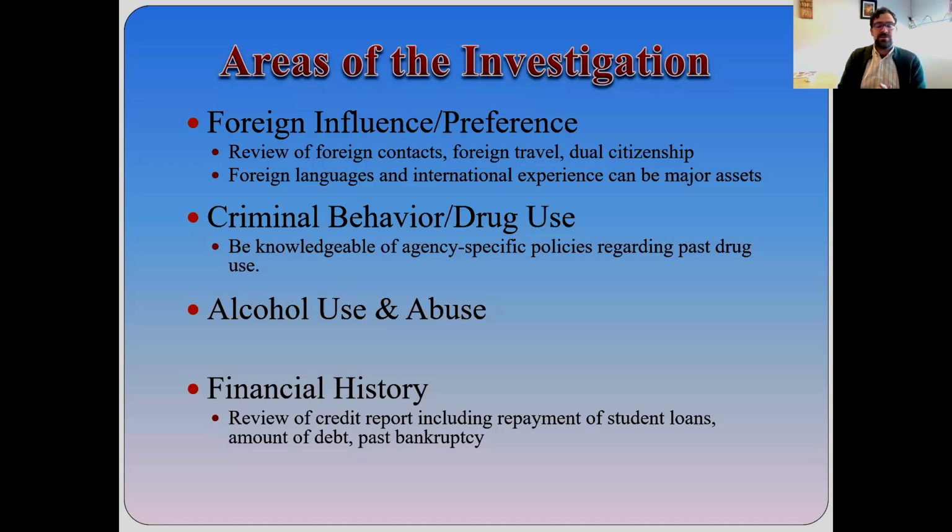Now, criminal behavior and drug use. Obviously, there are going to be some pretty obvious components to this part of the investigation. You want to be knowledgeable about any agency-specific policies regarding past drug use. If it's a Schedule 1 drug and you've had significant use of that Schedule 1 drug, then it is likely that you will not be awarded a security clearance based on that drug use history. Now, it does depend on the frequency as well as the significance or severity of the drug use or criminal behavior.